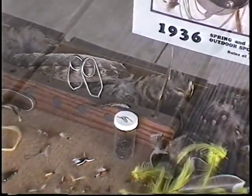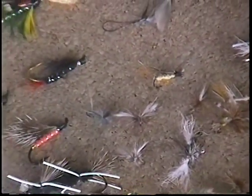Some very interesting equipment. Feathers, they got all the feathers there. And these feathers and fur, there's everything. Some really detailed flies too. Very much works of art.